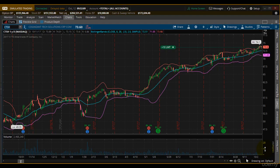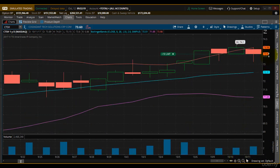Hi guys, this is our trade Cognizant Tech Solution, that is symbol CTSH, and as you can see, it has currently closed at 73.60. Now if you look at it for the last 4 days, it has been going straight for a period. However, if you remember our trade, we are currently in profit. So we don't have so much of a concern about what will happen next. We will sit tight and see how the trade goes.